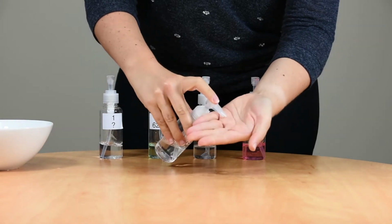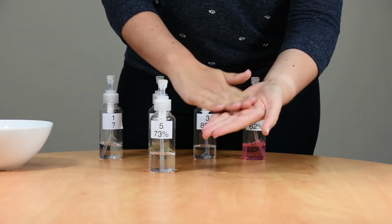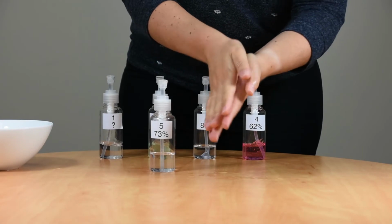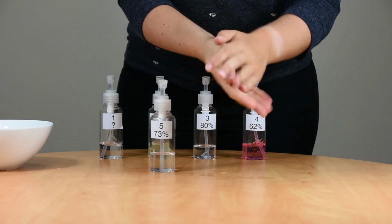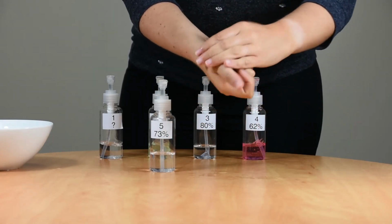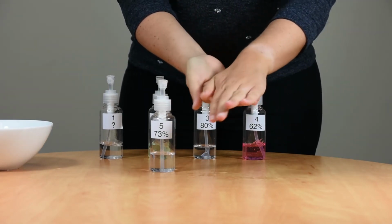Sample 5. Consistency-wise, it's thick enough so as not to evaporate too quickly, but thin enough to allow you to spread across the hands easily. There is a slight alcohol smell to this one, but it's not overpowering like number 3. There's no sticky residues like the other thick gels, and although it has a high alcohol content, there is no residual dryness such as with sample 3.